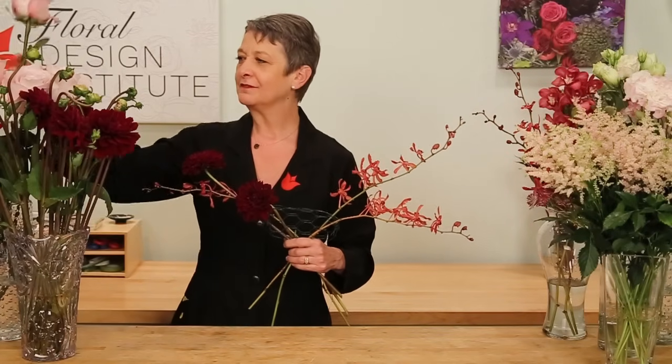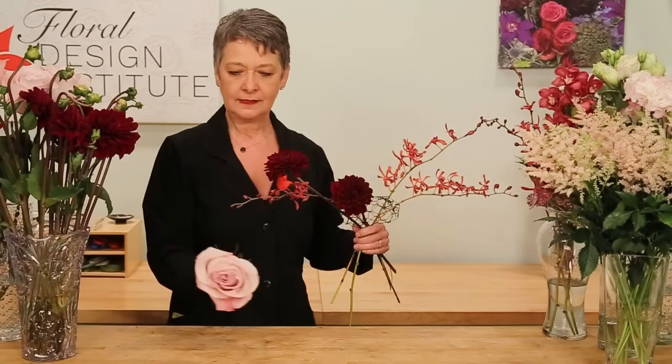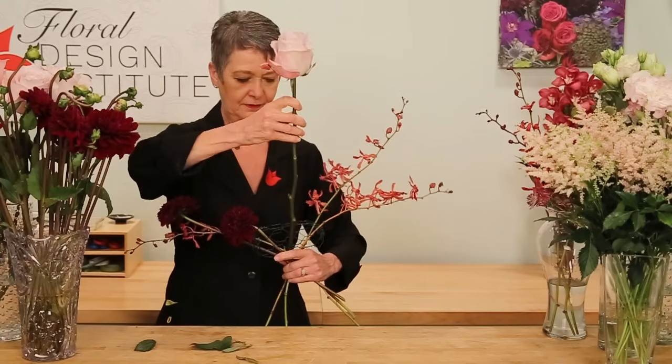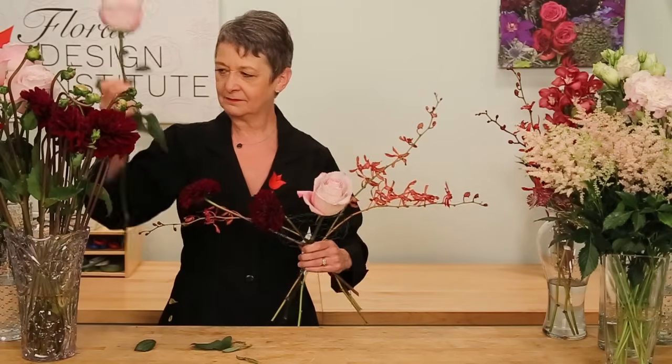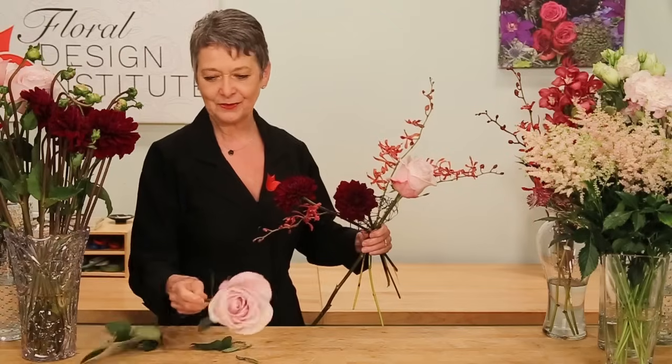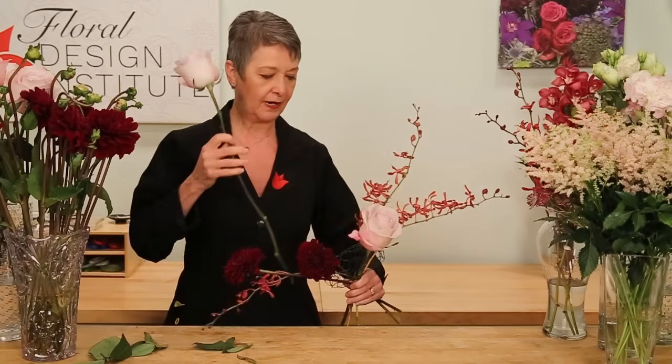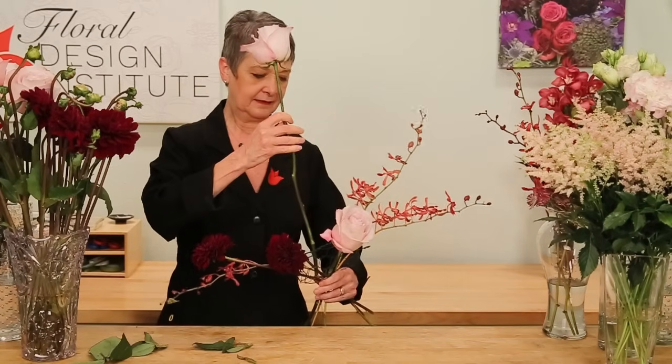Once you've established your line and your scale, you want to add emphasis, the main impact, right in the center of the design, and that's where the secret garden roses are fabulous. Removing their foliage, and then feeding it down through, keeping it nice and low, repeating. Now these already have the thorns off, and it's not a super thorny variety, which makes me so happy. Feeding it in.